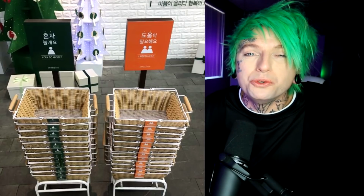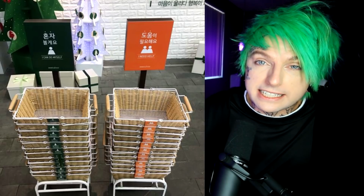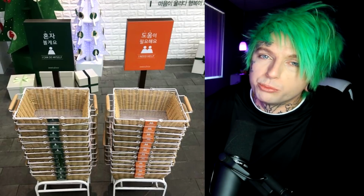This store has 2 different HandBaskets, color-coded, so the employees know if you need assistance. You grab an orange HandBasket. But if you go to the store and you just want everyone to leave you alone, including the employees, like me, you grab a green HandBasket. Honestly, this would be like a dream come true. That is so smart. I bet there's a lot of people who appreciate that. Honestly, it's probably most of the people take the green baskets.